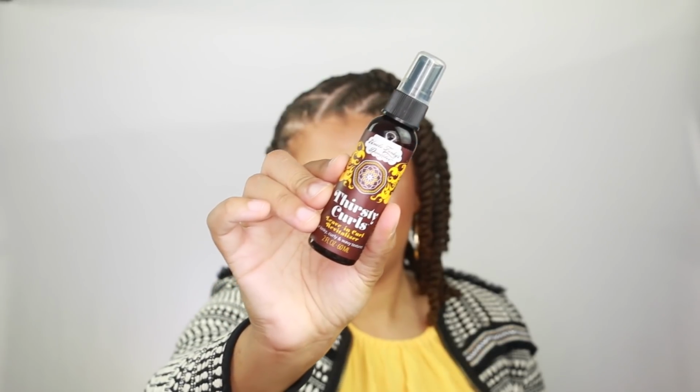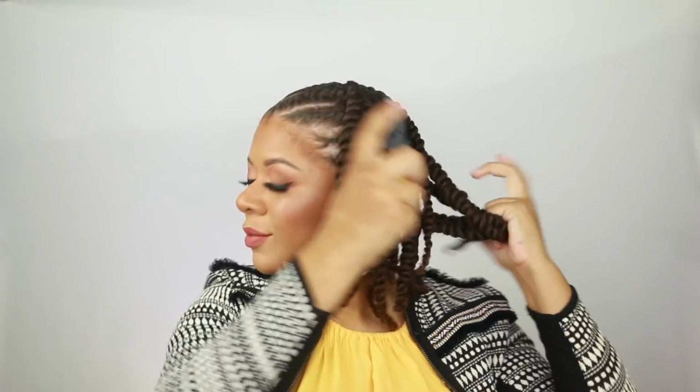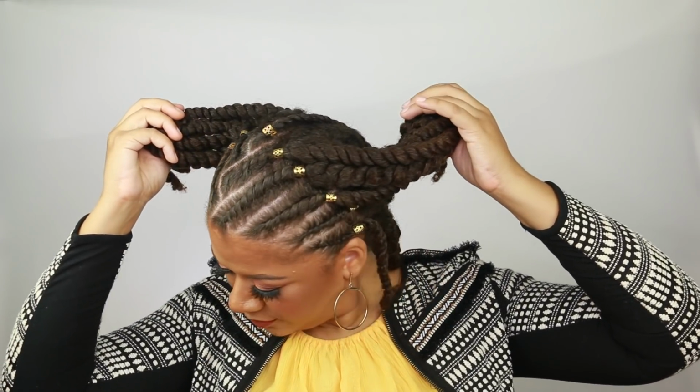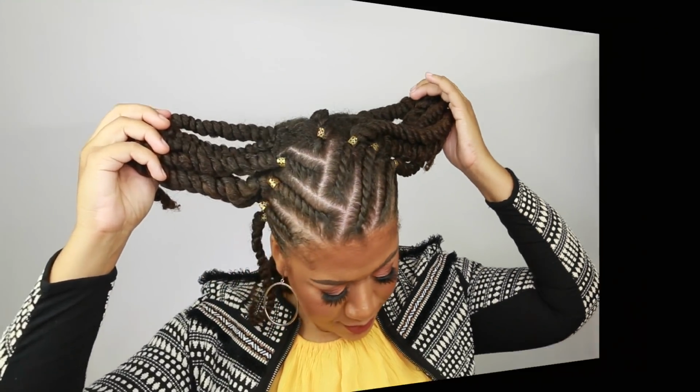Now I'm going to spray the Thirsty Curls on my hair, and it's just adding just a little bit more moisture, which I love. I'm not going to douse it with this, and then I'm going to put these gold accents on top of the rubber bands, and I feel that it just takes the look up a notch, and I really love it. And this is how you can wear the first style. I think it looks really good.